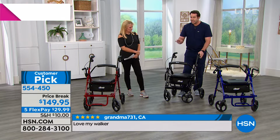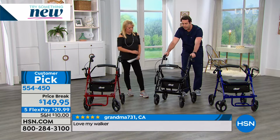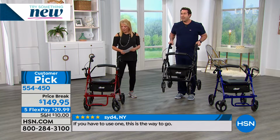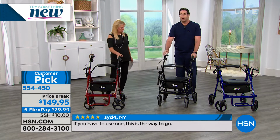So just to get started with all those nice features, I know you saw the video on this earlier and we'll show you that again, but this is only gonna weigh just about 20 pounds when you get it home. It's very easy to put together. You're gonna slide in these handrails and tighten them up.